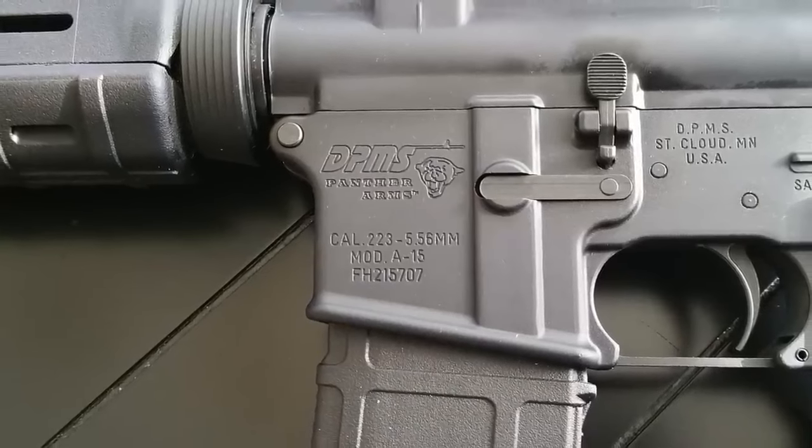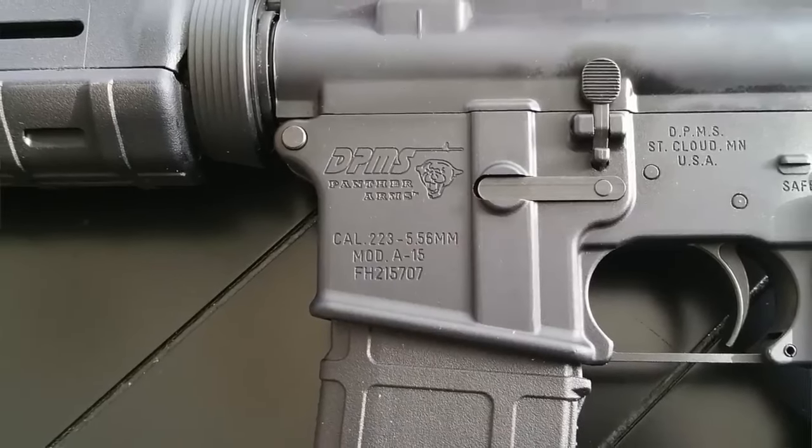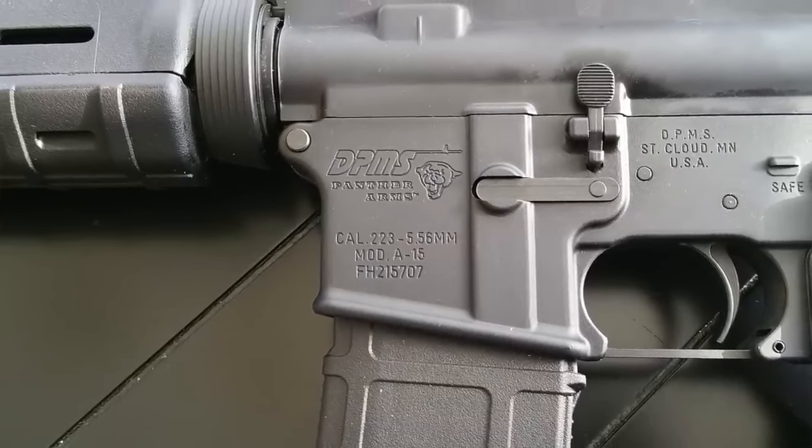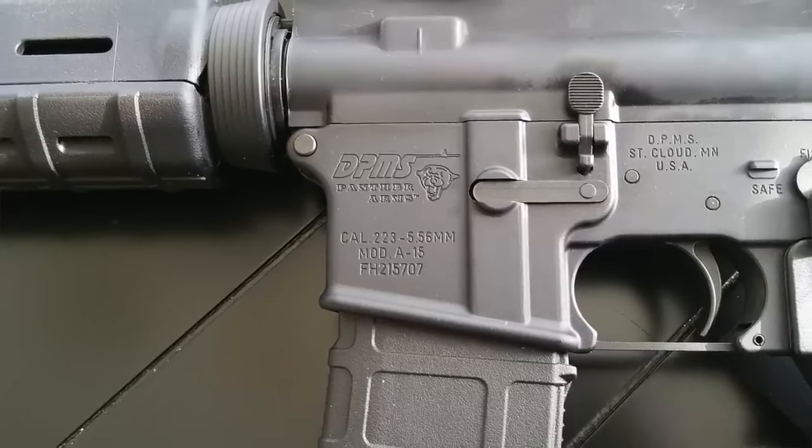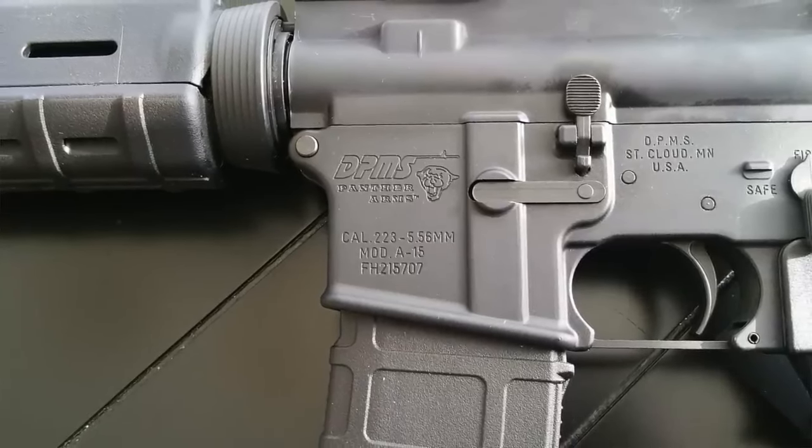That's very significant because if you know anything about 5.56 and .223, if you have a rifle chambered in 5.56, you can shoot .223. If you have a rifle chambered in .223, you cannot shoot 5.56. So the fact that they marked it .223 and 5.56 was really kind of them. I appreciated that actually, because I'm not a fan of putting different calibers of bullets in a rifle, and I understand you can put a .223 and a 5.56, but I like that it was marked there.